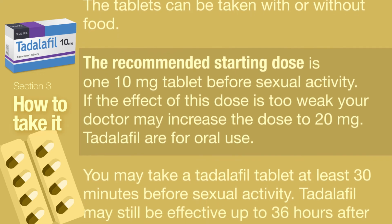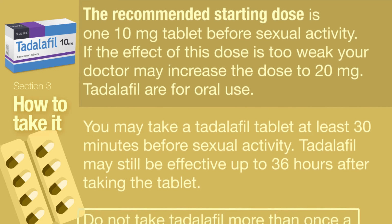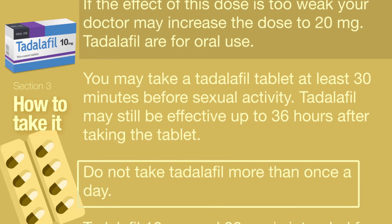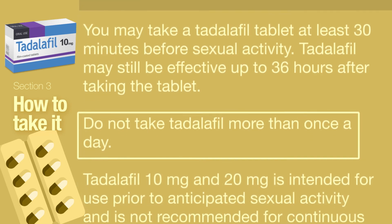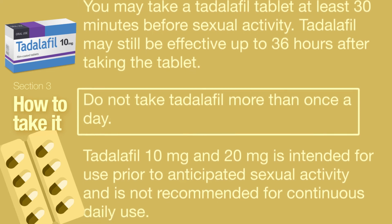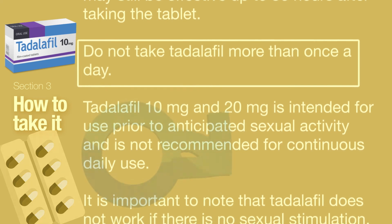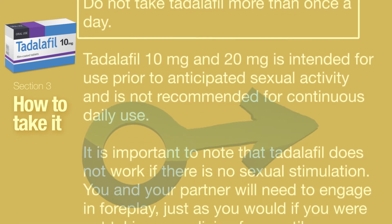Tadalafil tablets are for oral use. You may take a Tadalafil tablet at least 30 minutes before sexual activity. Tadalafil may still be effective up to 36 hours after taking the tablet. Do not take Tadalafil more than once a day. Tadalafil 10 mg and 20 mg is intended for use prior to anticipated sexual activity and is not recommended for continuous daily use. It is important to note that Tadalafil does not work if there is no sexual stimulation.